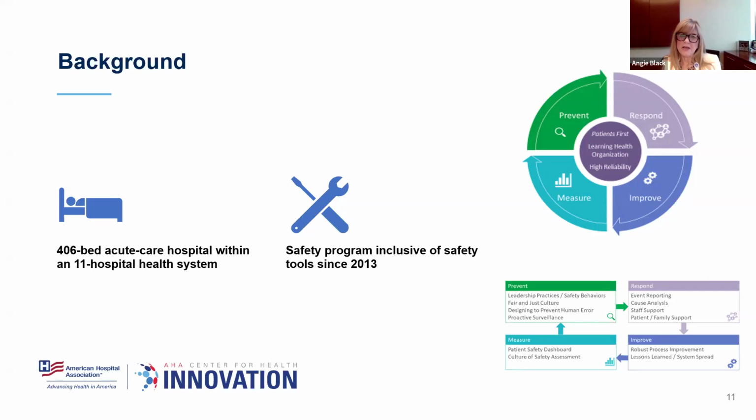We have had a comprehensive safety program in place since 2013, which included implementing and enculturating 11 safety tools to improve the quality of care and decrease our serious harm events within our organization. This has been incredibly successful in our journey to become a high reliability organization. That said, we do continue to strive to be better and identify opportunities for improvement. On the right of the screen, you'll see our patient safety model, which highlights our 4 key concepts of prevention, response, improvement, and measurement, with our North Star and our hospital mission of patients first in the center of all that we do. Next slide.